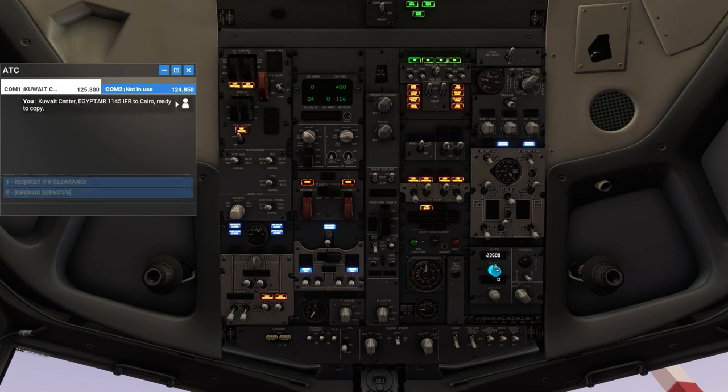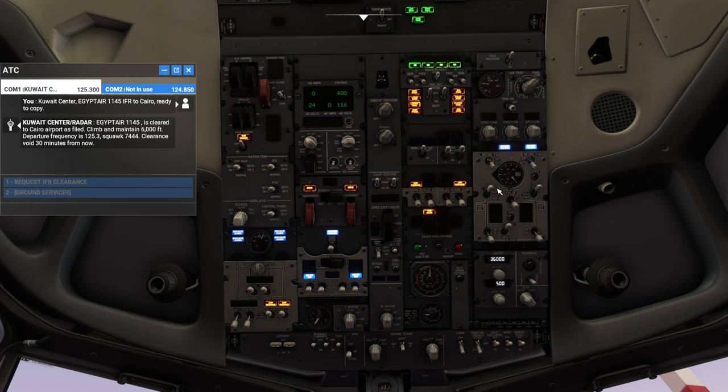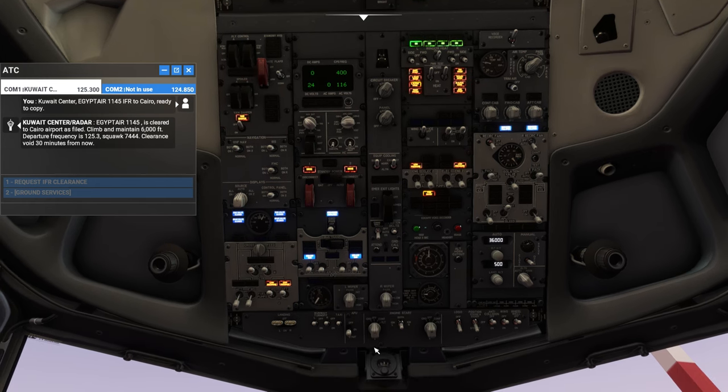Kuwait Center, EgyptAir 1145 IFR to Cairo ready to copy. EgyptAir 1145 is cleared to Cairo Airport as filed. Climb and maintain 6,000 feet. Departure frequency is 125.3, squawk 7444. Clearance void 30 minutes from now.